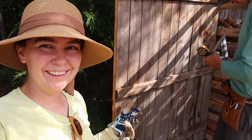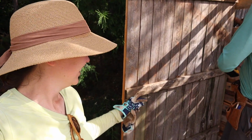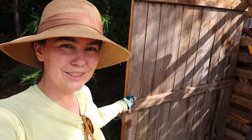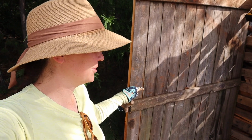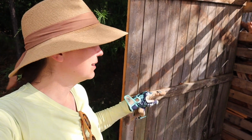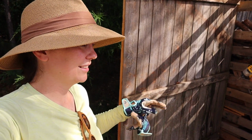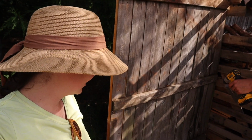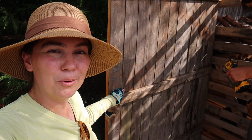So while we were installing this back piece, we had an idea. All of these cross braces for the fence would actually be perfect cleats for some shelving, because we wanted to have some shelving to make the kindling easier to stack and access, because if you pile it too high, it just collapses. So we're going to use each of these cleats here for our shelving.